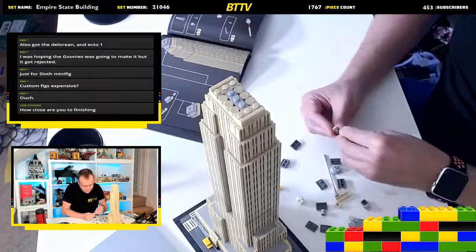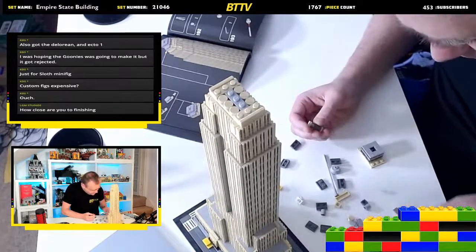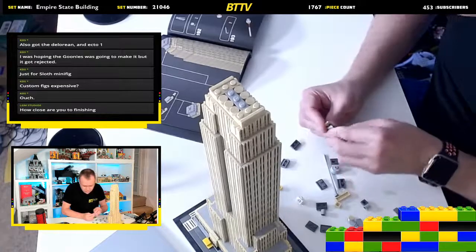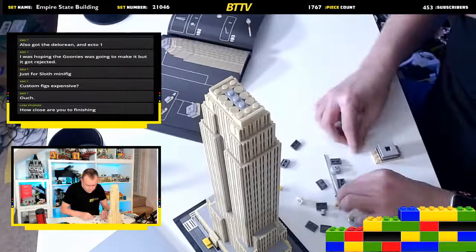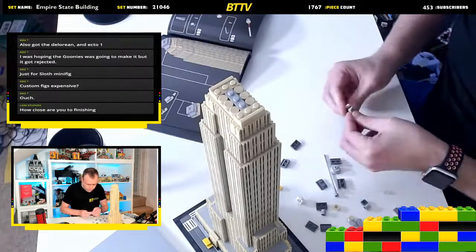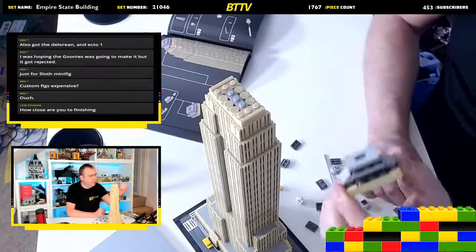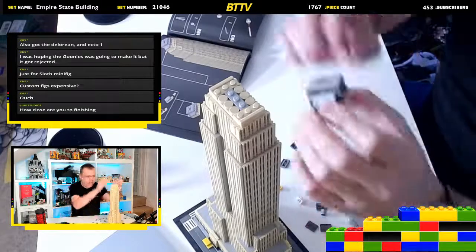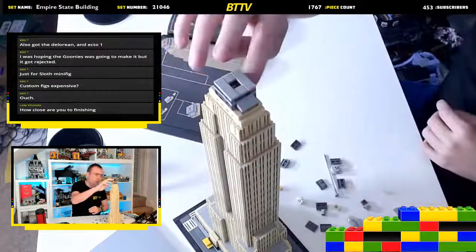Transparent piece and soap piece. Do that twice. So like that. So we've got this looking piece now, and that goes right on top. Like that. So there's a bit of a viewing deck going on there.